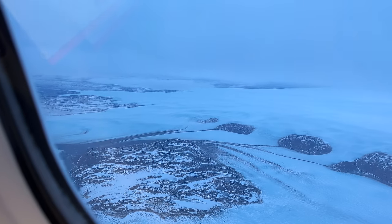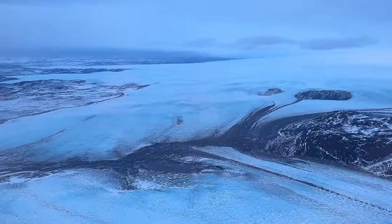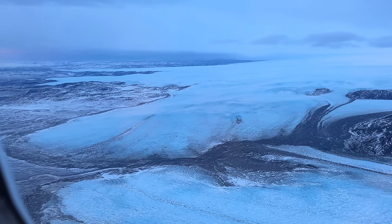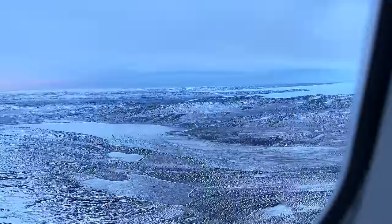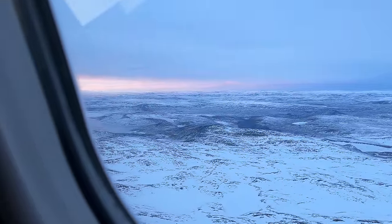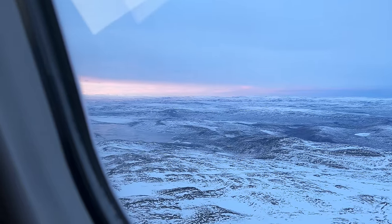And even though it's cloudy over here, we still get some great views of the edge of the ice sheet and the Sondrestrom Fjord. There's some light and a beacon on top of the mountain. So in a few minutes we're going to turn in for base in Kangerlussuaq, landing in approximately 5 minutes.